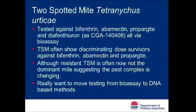Bifenthrin is very high level resistance, and it seems to be related to the way bifenthrin is being used in cotton. Abamectin resistance, again, is very high level, and it's probably because abamectin's been put in with other sprays to control mirids. So it's concurrent selection, just kind of accidental use. And propargite is the mainstay miticide for controlling mites in cotton, and there's incipient resistance there all the time.